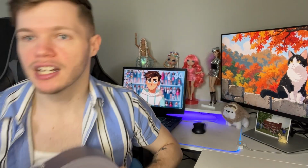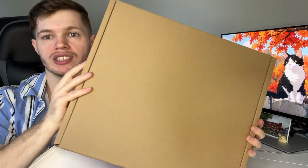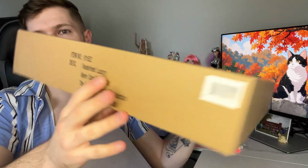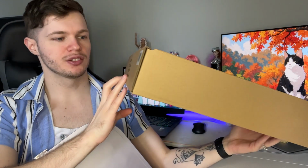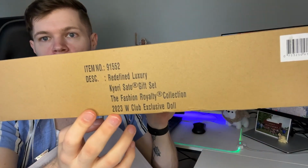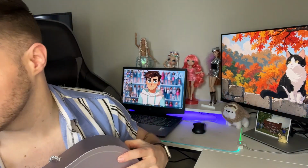But anyway, we're not here to talk about my finances. We are here to talk about this doll, and here it is. So I've already taken it out of the shipper and everything. It came the same. In fact, I can show you right here actually. It comes in the typical shipper with tissue paper and everything that every single Integrity Toys doll comes with. This is just really big and I didn't want to have to open this on camera, but it's the same as always. It has the little description on the bottom. It has Redefined Luxury Kyori gift set, Fashion Royalty, 2023 W Club exclusive doll. So it still did come in one of these. It's just really big and I didn't want to hassle with that.